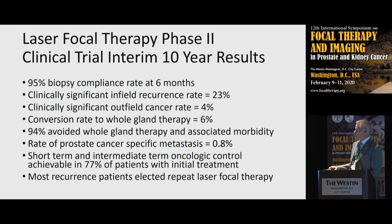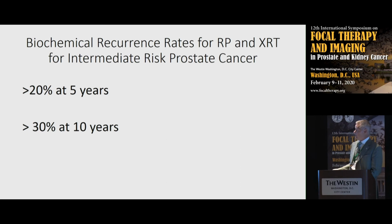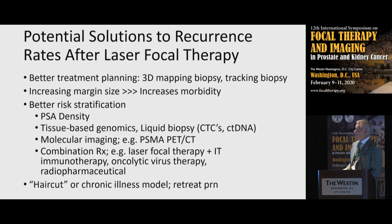So with the initial treatment, we had really favorable oncologic control in 77% of the patients. And most of these patients whose in-field recurrence was documented elected retreatment with laser. So most of them didn't end up getting moved over to whole gland. Instead, they just elected to get what we call another haircut, going in and having a repeat laser. Now, if you compare our numbers with biochemical recurrence rates for radical prostatectomy and radiation therapy for intermediate risk, the numbers are not that far off the mark. 20% at 5 years and 30% at 10 years. We're right in those ballparks.